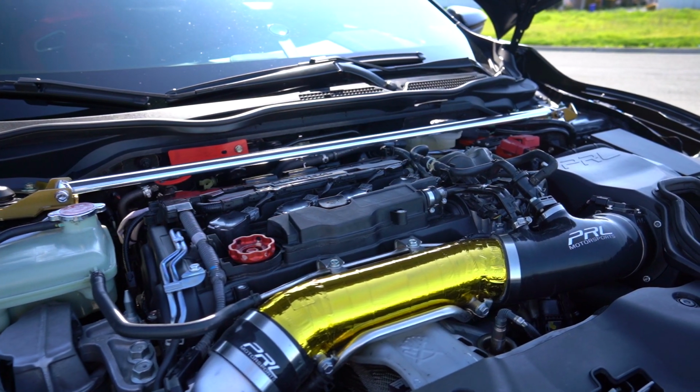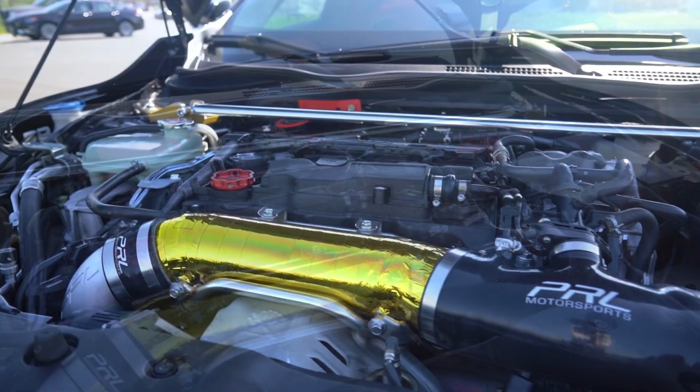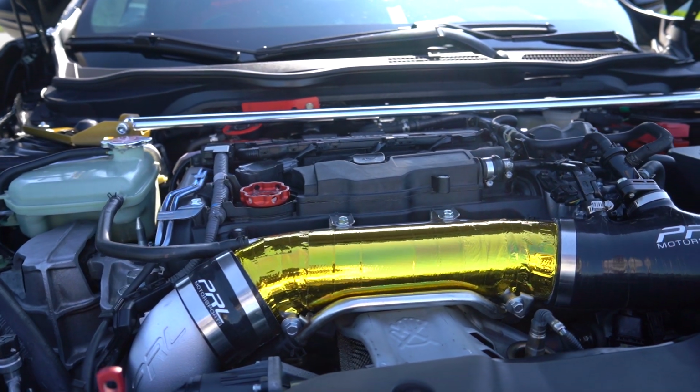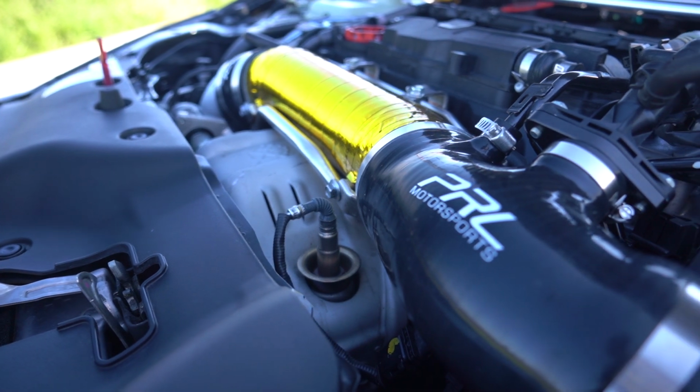You could even jazz up some of those pieces with a little gold wrap. I did it for temperature reasons, to keep some of the temperatures under control under the hood, but it's a great way to add a little more pop to things like inlet pipe, intake pipe, any pipe that you can wrap under the hood.